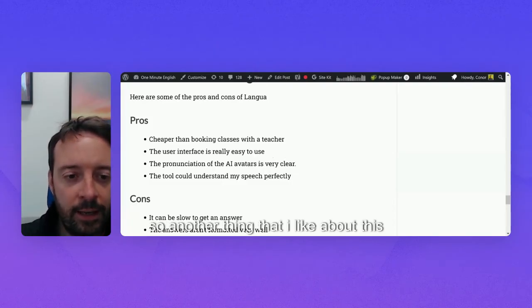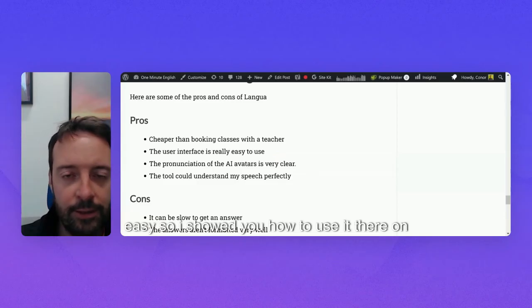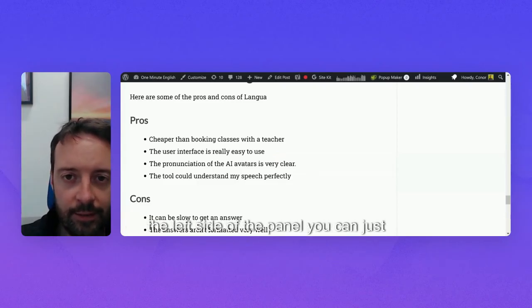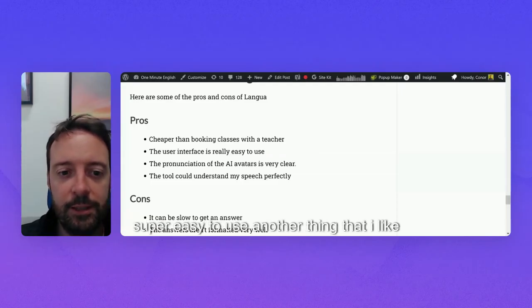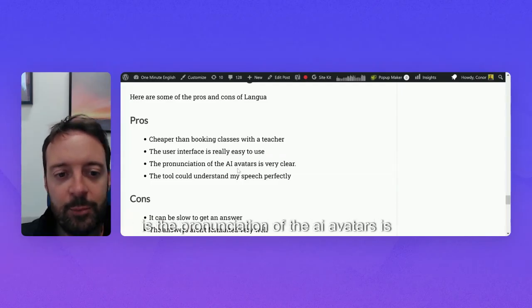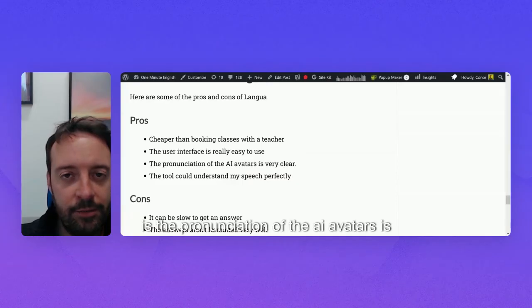So another thing that I like about this tool is that the user interface is really easy. So I showed you how to use it there. On the left side of the panel, you can just click between the different sections, and it's super easy to use. Another thing that I like is the pronunciation of the AI avatars is very clear.